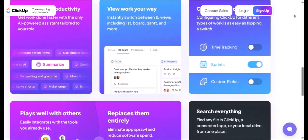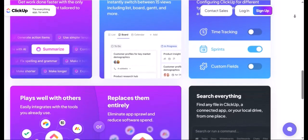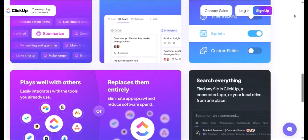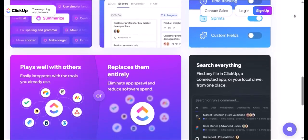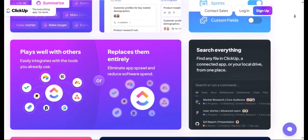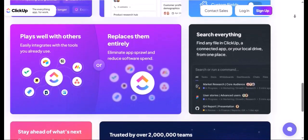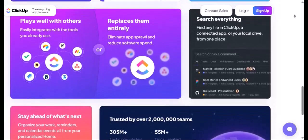Unlimited users. This is a standout feature. Many free plans restrict the number of users, but ClickUp allows you to invite as many team members as you need. This is fantastic for collaboration, even if the feature set is limited. Unlimited tasks. You can create an endless number of tasks, subtasks, and checklists, allowing you to break down even the most complex projects. Core project views.